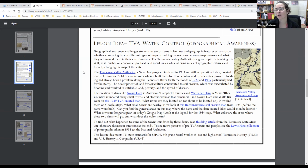For 5th grade, you're going to want to chop down parts of this as you see fit, because it's got a few different moving parts, but not nearly as many as in the Tennessee's Western Frontier lesson plan. That one's just packed. So basically, we start off looking at 2 different examples, Norris Dam and Watts Bar Dam, and we're going to look for them on this map that was created by TVA.